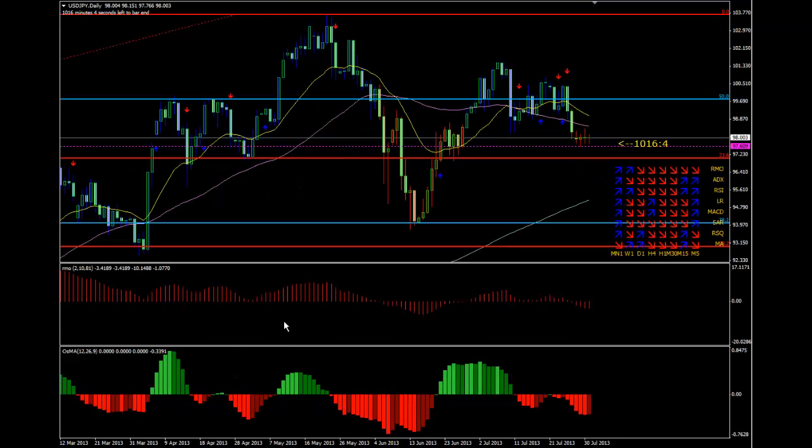Last pair of the day, the US dollar Japanese yen. Here again, we've seen price attempting or hesitating or consolidating around the monthly fib here at the 50% fib retracement on the monthly.